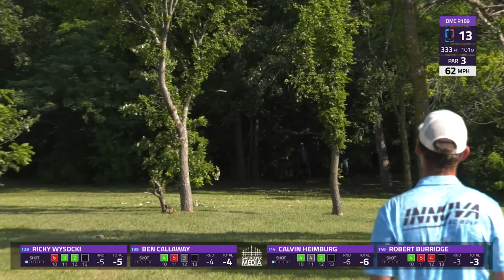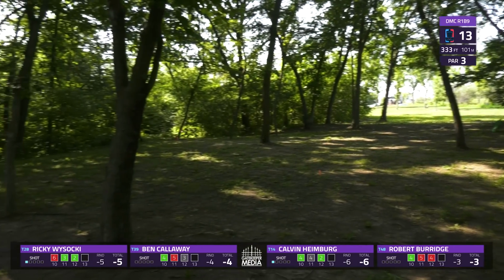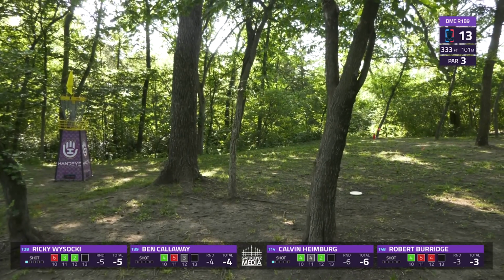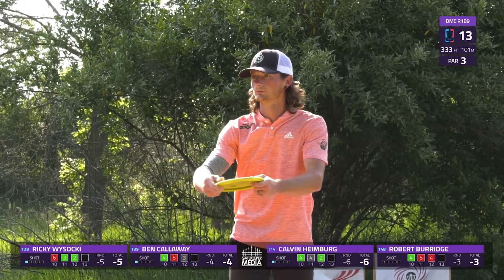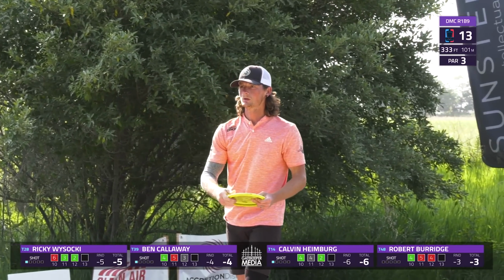Heiser release, trying to play a left to right moving shot. I really like the shape. Man, I love that play. And as far right as that moved, it still didn't get as right as the basket, but is going to be inside the circle. Calvin with another chance to tack on a birdie.